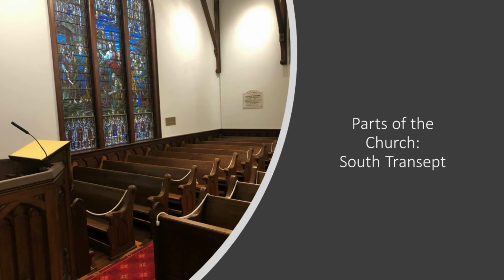Again, it is pretty much on the north side of the building, and it forms part of one of the arms of the cruciform, or the cross shape, that the building maintains. And then there's the south transept. The south transept is where the pulpit is located.